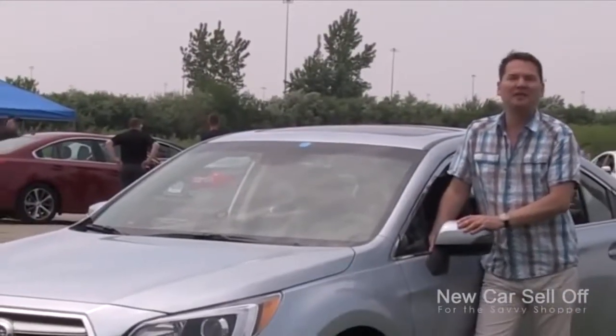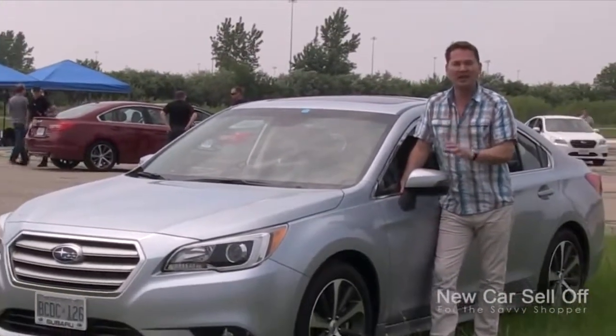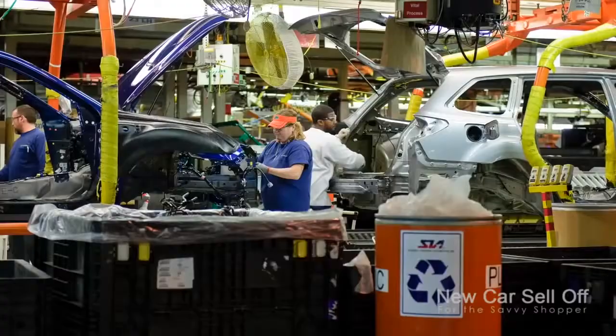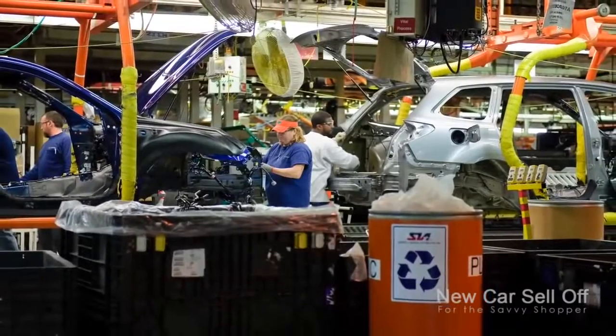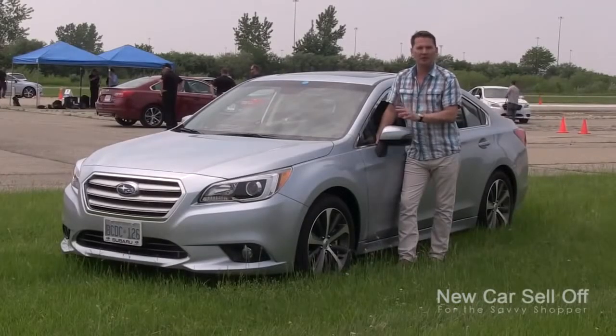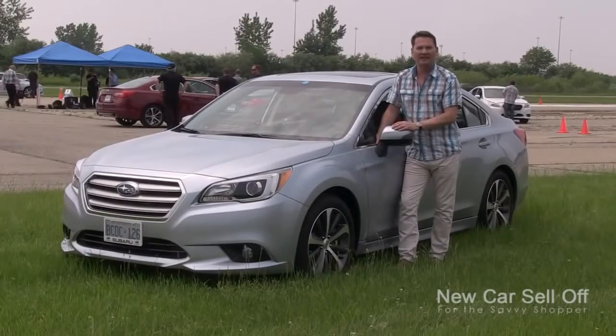This is the all-new 2015 Subaru Legacy, and we're here in Lafayette, Indiana. This is where they make this car for all over the world. Its biggest sales, obviously, in North America. Now, they had some research when they redid this car into what the perception is of Subaru and what the perception is of the Legacy sedan.